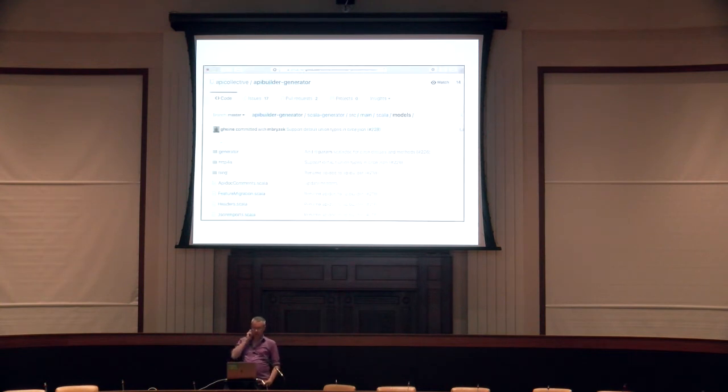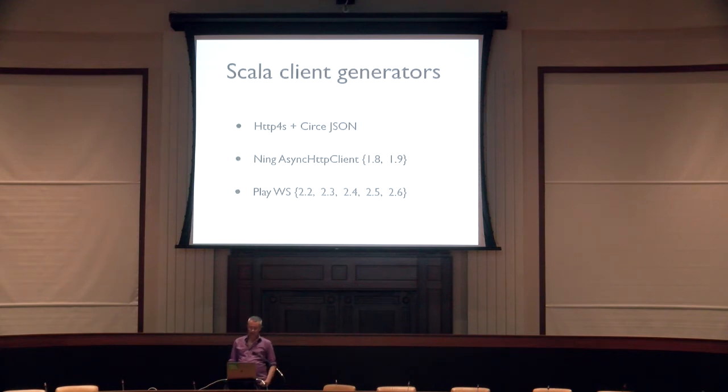So if you go to our GitHub page and drill down, there's a repo called the generator repo. And inside the generator repo, you'll find a submodule called Scala Generator. And the Scala Generator actually does a lot of things. It's not just designed to output one type of client. We've actually built it to support many flavors of Scala clients. So in the early days of this, internally at Gilt, we were using the Ning HTTP client.